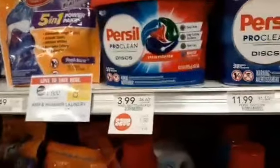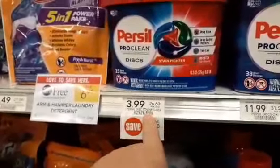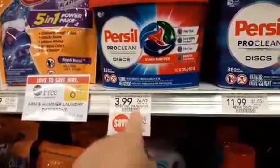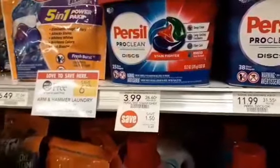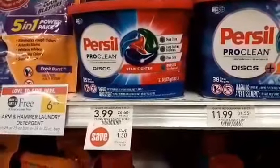Get to pick up your Persil either. There is a $2 digital coupon. The Discs are on sale for $3.99, and there's a $2 Ibotta rebate. So these are going to be completely free after Ibotta rebate and digital coupon.